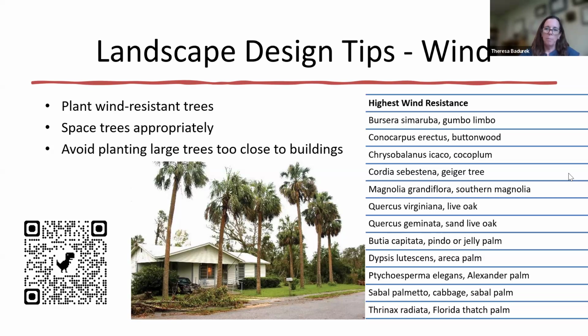And so make sure you're thinking of those things when you go forward. And there's some resources for this. The QR code that you see on the screen here will take you to a fact sheet on subtropical and tropical tree species. This is from the University of Florida. They evaluated them through several past hurricanes for wind resistance.